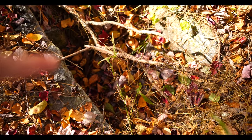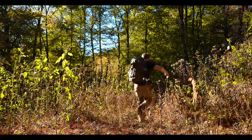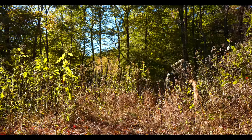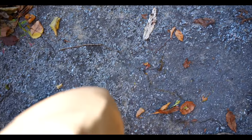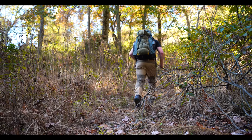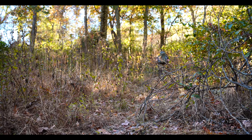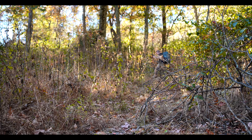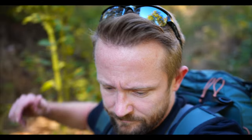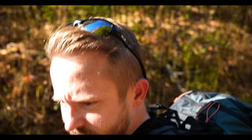Check out this culvert. That's fairly nice, folks. All of this rock work. Then it comes out on this side. This has been paved. This is a paved road. The pavement ended, and now I'm just off trail here.